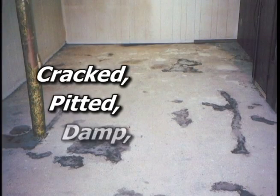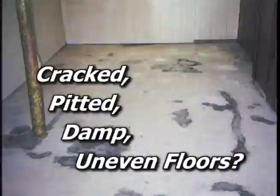In the process of pulling the carpet up and everything, we found all the dampness, all the mold, the foam had rotted, the carpet had rotted. The kids never wanted to go down there, and we only went down when we absolutely had to. I was going to put carpet back, but seeing that carpet was not going to be an option again down here. Why put up with cracked, pitted, damp, uneven concrete floors?